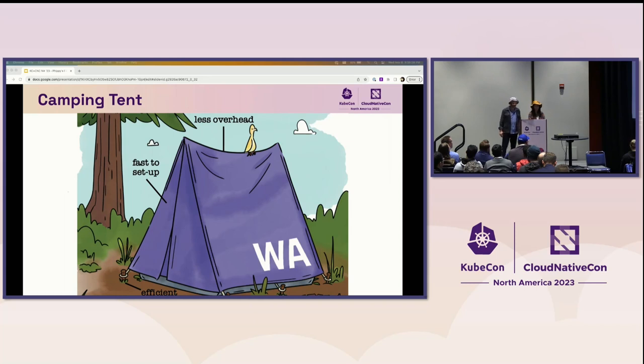Like Blossom's tent, WebAssembly is fast to get going. While containers may take seconds to start, a WebAssembly binary can take under a millisecond. WebAssembly's low resource usage makes these binaries lighter and more portable as well.